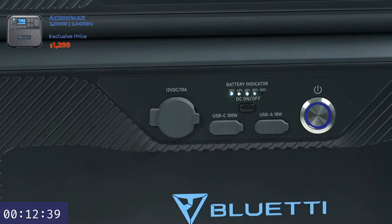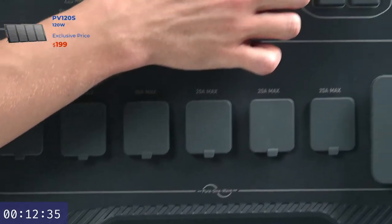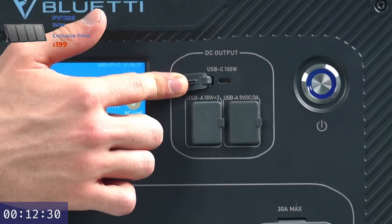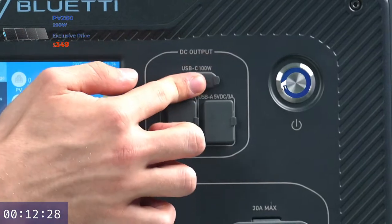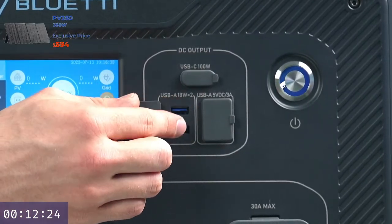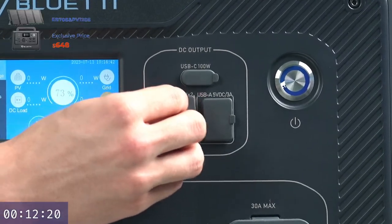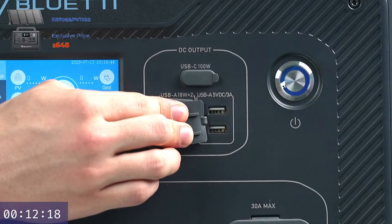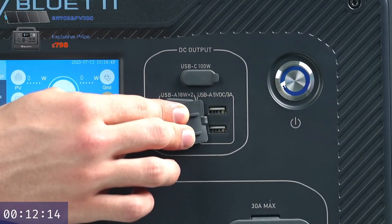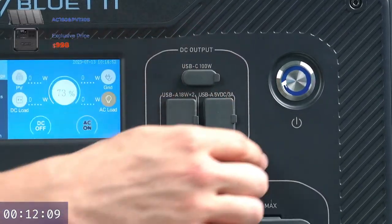Now let's go back to the AC300 outputs. What we have here is a USB-C port, 100 watts, that is quick charge. What we have here is a USB-A port, and those are also quick charge. We have two USB-A ports that are 18 watts, and here we have two more USB-A ports. Those are standard 5 volts and 3 amps. So these are the DC outputs, okay?